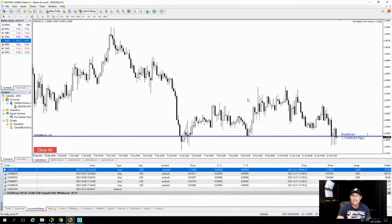I am going to enter on the Euro US dollar. If it does go further down, I will enter on multiple positions, and I'm looking at re-entering at multiple levels.